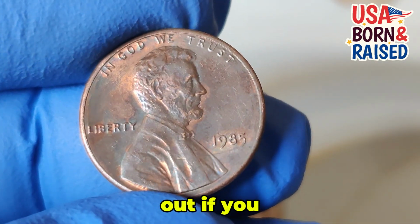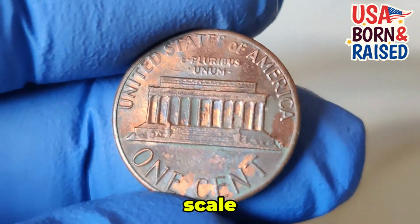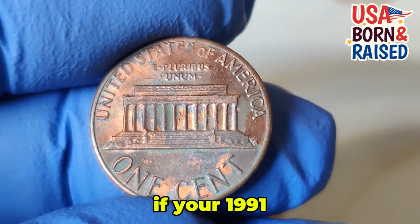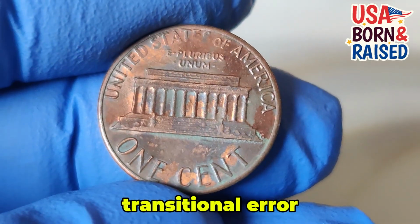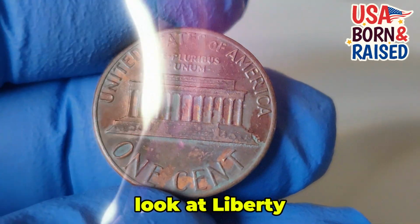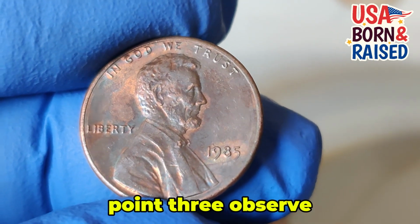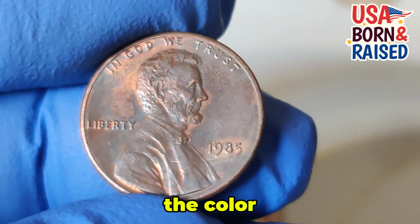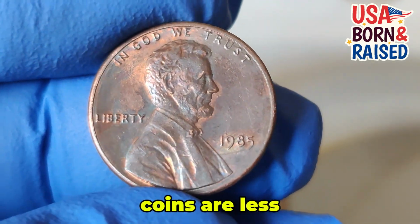How to find out if you have a rare 1991 penny. Use a precision scale. If your 1991 penny weighs around 3.11 grams, it may be a rare copper transitional error. Look at Liberty, In God We Trust, and the date under strong magnification. Point 3. Observe the color. Full red luster increases the value. Brown or worn coins are less valuable.